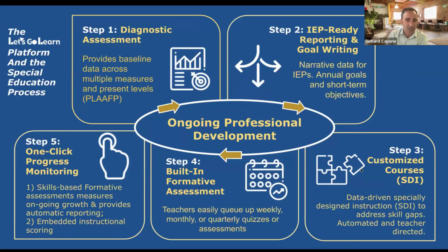It augments what they do or allows them to do flexible grouping if they're working with multiple kids. Then we also have built-in powerful progress monitoring. One of the tough things now is, if I do progress monitoring, how do I qualitatively have that data show growth or lack of growth?